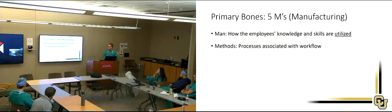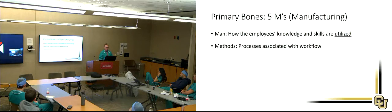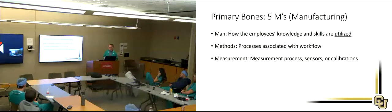Methods is the second M, and these relate to any sort of processes associated with workflows within the manufacturing plant, but this can also be related to healthcare, so any sort of workflows that you have day to day. Are the processes associated with those workflows contributing to the problem at hand? Measurement is how you're measuring things. In a manufacturing setting, you'd have sensors. Are the sensors calibrated? We have similar stuff in healthcare, if you have timers that aren't calibrated correctly, maybe you're getting poor turnover times because of that.